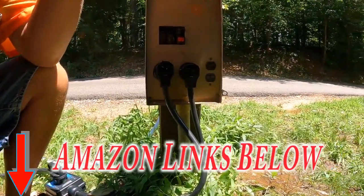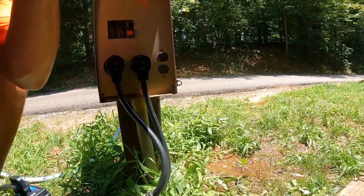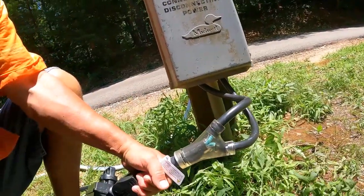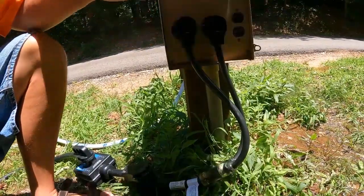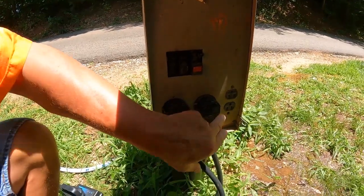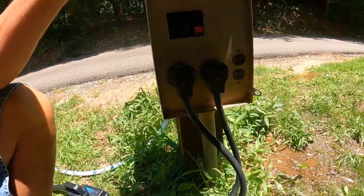So when you've got a setup like this, where you have the two 30s and the 20, it combines those to give you, that'll actually give you 60 amps, but you can put a 20 amp adapter on one of these and plug it into your 20 amp circuit and get a little more juice.